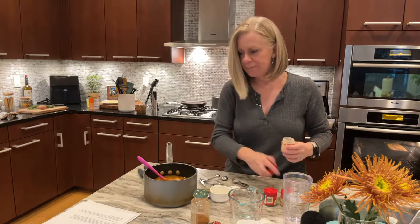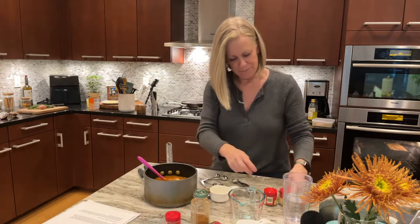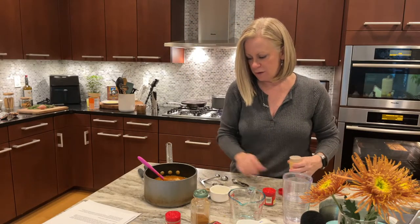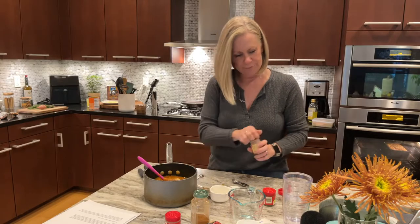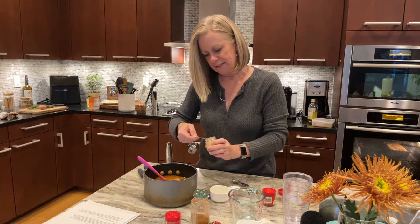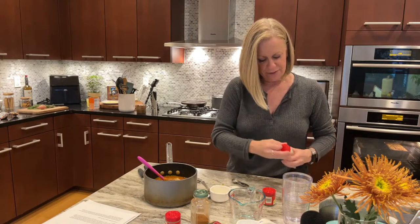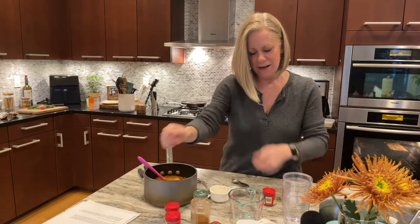And then 1/2 teaspoon of allspice. And 1/2 teaspoon of cloves. All these warm spices. 1/2 teaspoon of allspice, half teaspoon of cloves.